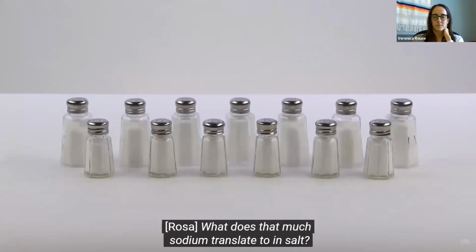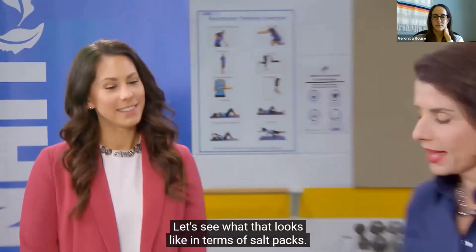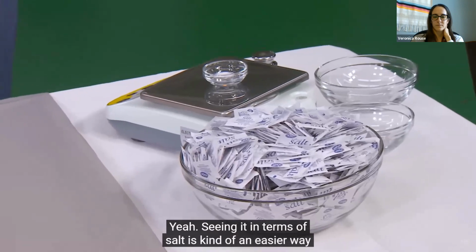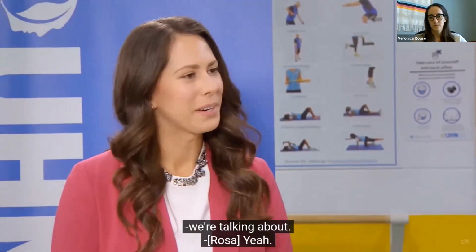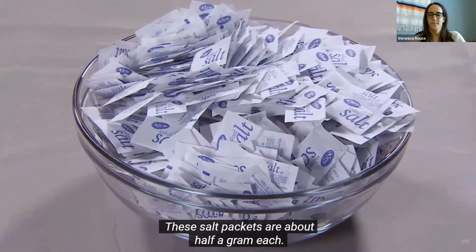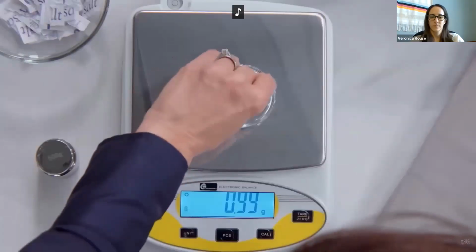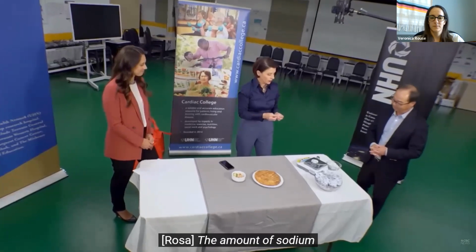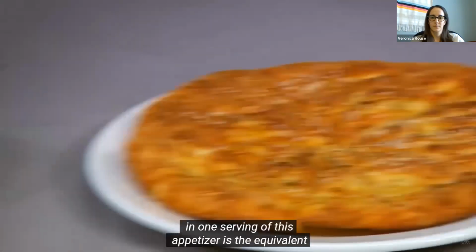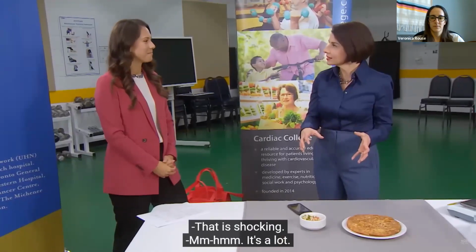What does that much sodium translate to in salt? Let's see what that looks like in terms of salt packs. Yeah, seeing it in terms of salt is kind of an easier way to understand sodium and all the different milligrams that we're talking about. Yeah. These salt packets are about half a gram each. So this is 4, give or take. Yep. The amount of sodium in one serving of this appetizer is the equivalent of about 4 packets of salt. That is shocking. It's a lot.